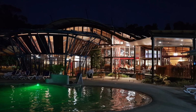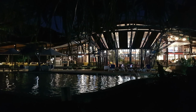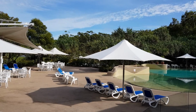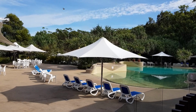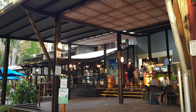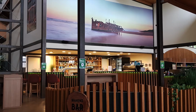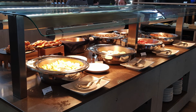The resort has a really beautiful main pool along with two smaller pools there as well. And if you're wanting to go and eat out, there's a selection of restaurants as well, such as the Sandbar, Sand and Wood Restaurant, and also Seabell's Restaurant as well, and each of the restaurants offer some great food.